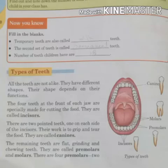The remaining teeth are flat, grinding and chewing teeth. They are called premolars and molars. There are 4 premolars, 2 on each side of the jaw. Behind these are the molars, which are broader than the premolars. There are 6 molars in each jaw, 3 on each side.